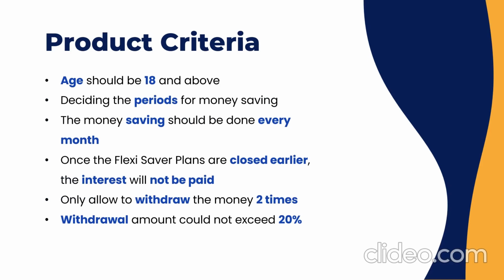However, there are some criteria for Flexi Saver Plans. When applying, customer age should be 18 and above. Besides, customers should decide the period for money saving, which includes 1 year, 2 years, 3 years, 4 years, or 5 years, and the saving should be done every month. When customers do not save money into the account for more than 2 months, the Flexi Saver Plans will be closed earlier. Once closed earlier, the interest will not be paid to the customers.